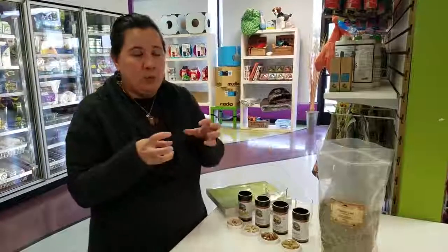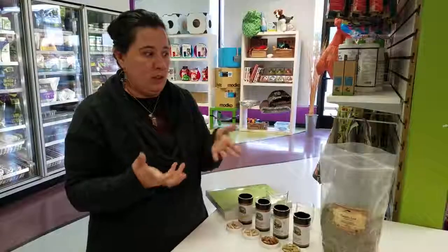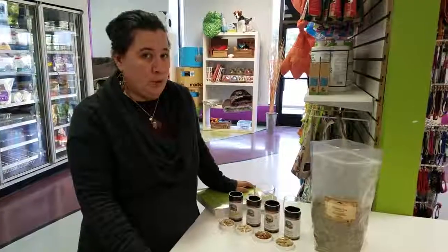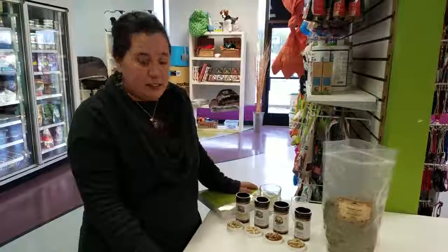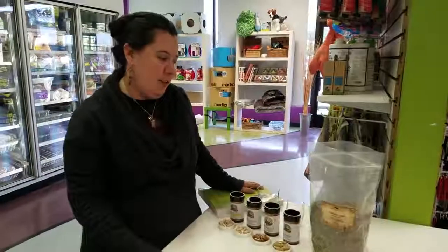So again, it's working on that skin and that tightening and toning action that is really helpful. I've seen it do awesome things on wounds and bite marks and things of that sort. So again, fantastic to have around. And if you know what it is and if you know what's in your yard, even better.